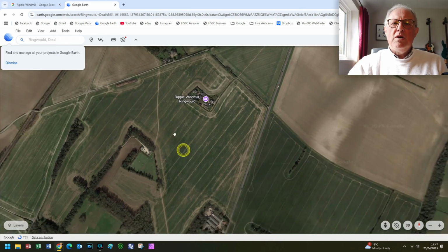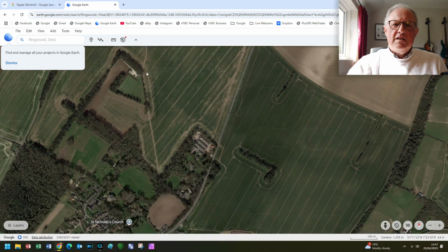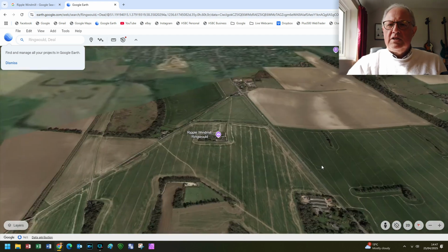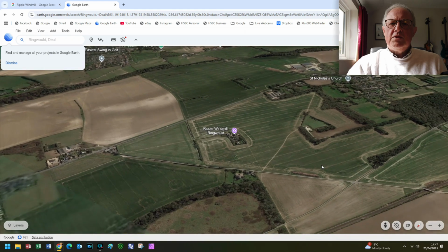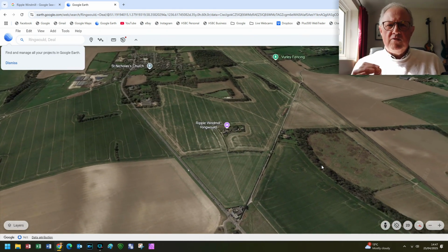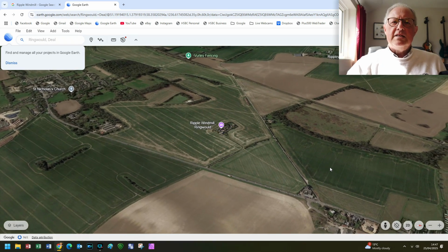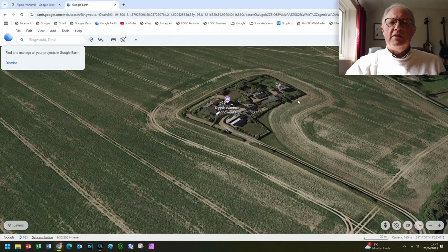Now I can see quite a few footpaths here. There's one coming from that direction. There's one coming from this direction. Here's the main road that goes into Deal. Let's just get a 3D going. So it's right smack in the middle of farmland. I can see that there are some paths, and I don't know, are they public footpaths? What will be the permissions to stand so close to the windmill? Because the windmill itself is private. It's private land. You can't go up the lane or anything.